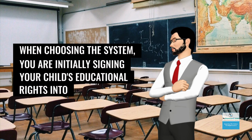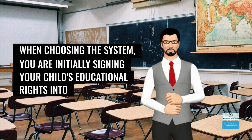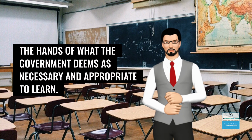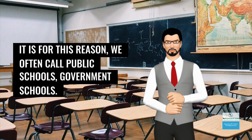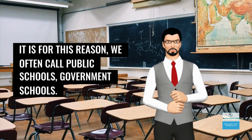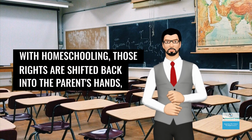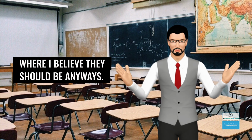When choosing the system, you are initially signing your child's educational rights into the hands of what the government deems as necessary and appropriate to learn. It is for this reason, we often call public schools, government schools. With homeschooling, those rights are shifted back into the parents' hands, where I believe they should be anyways.